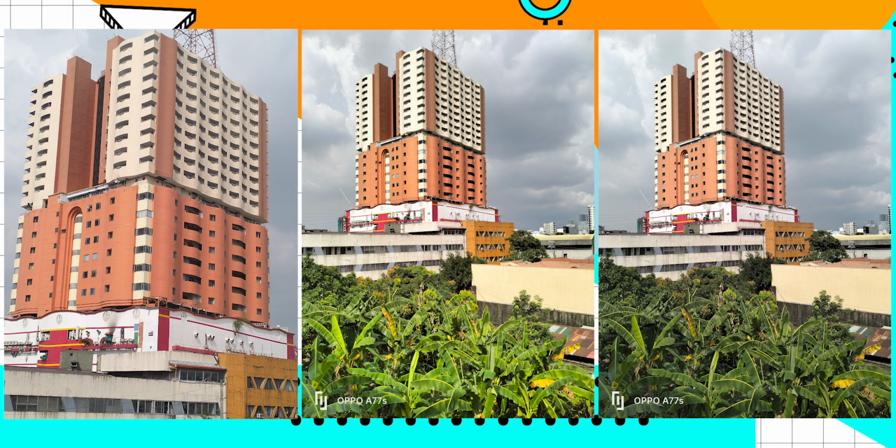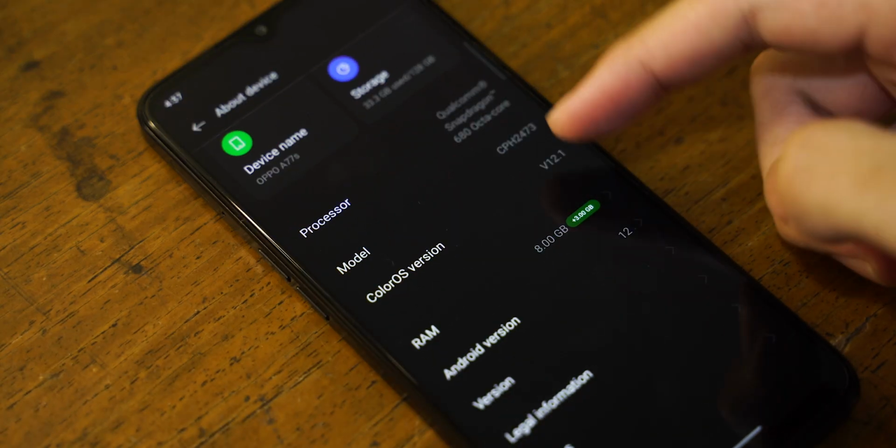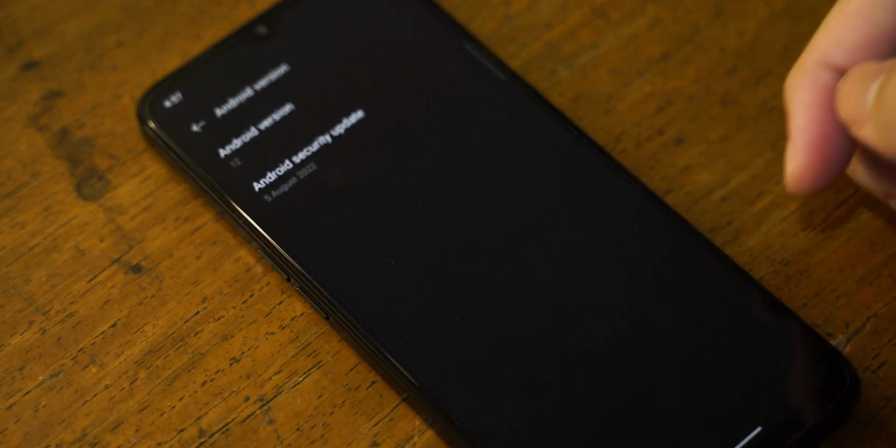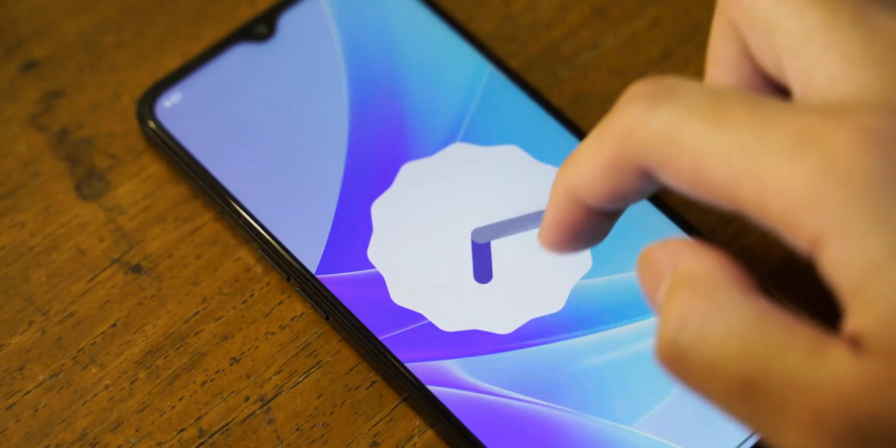Meanwhile, video is capped at 1080p at 30 FPS for both front and rear cameras. Do note that there is no in-body stabilization, so you better have a steady hand when taking videos, whether it's for TikTok, your IG reel, or just footage. It also runs on OPPO's ColorOS 12.1, which is based on Android 12, making it easier to use and makes the overall feel of the home screen look really nice.